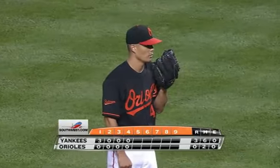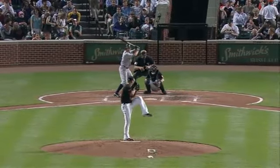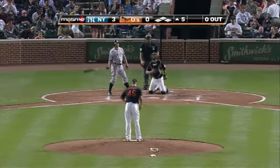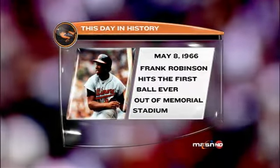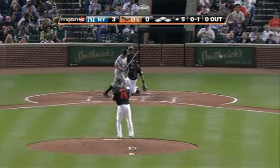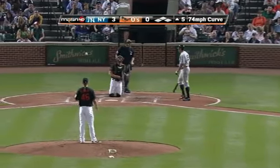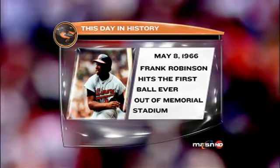Jeremy Guthrie will face Johnny Damon, Teixeira, and then A-Rod. And the pitch is taken for a strike. A little bit of baseball history, Oriole-wise. 1966 on this date at Memorial Stadium, Frank Robinson hit the first ball ever to be driven entirely out of the stadium. It was estimated to have gone 541 feet. He hit that ball against Luis Tiant on this date in 1966.